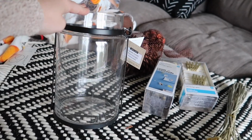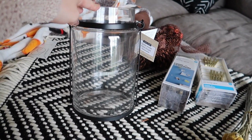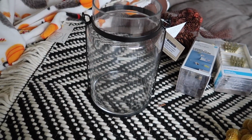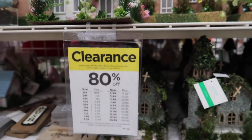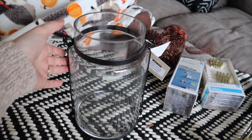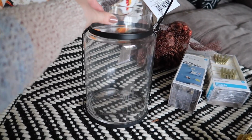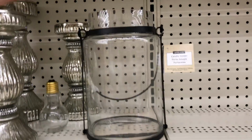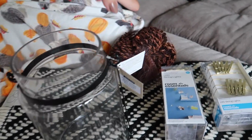Well, this specifically is not from the fall line, and that's a tip that I have for you guys to save money. You can find stuff from the end of springtime or their summer collection that totally fits into your fall decor. It doesn't have to be labeled fall in order to make your house feel cozy for the fall time. I actually found this on a random shelf of other glassware and vases and candle holders, and it was $4.98 or something like that. And this is what I'm gonna be dumping some pine cones into.